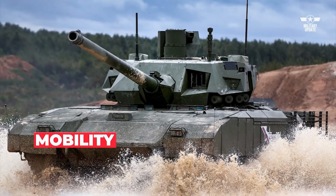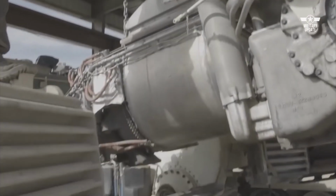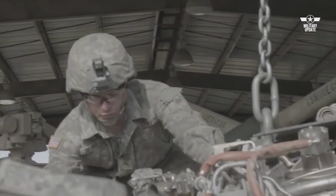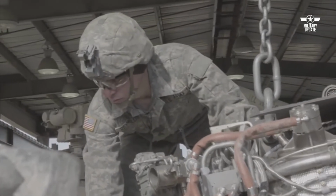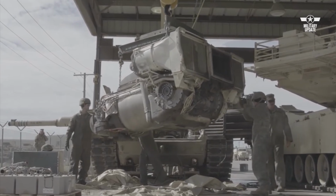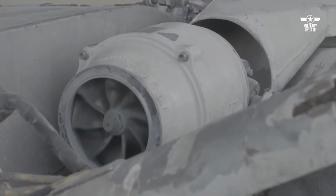Mobility. The American Abrams tanks are powered by a gas turbine engine, developing 1,500 horsepower. Basically, it is a modified helicopter engine, adapted for use on tanks. It is compact for its power output. So even though the Abrams is heavy and bulky, this tank is surprisingly nimble due to its powerful engine.